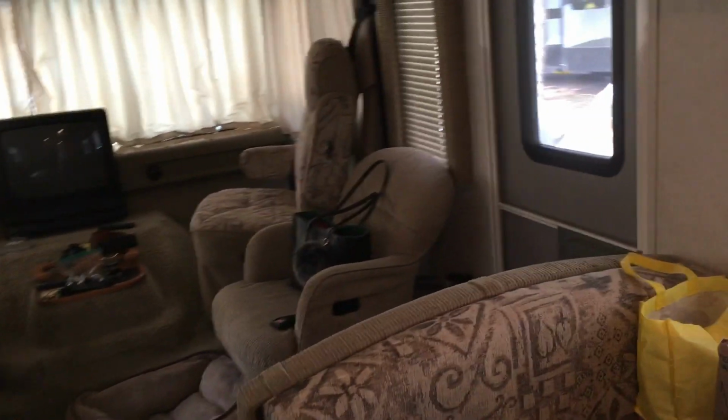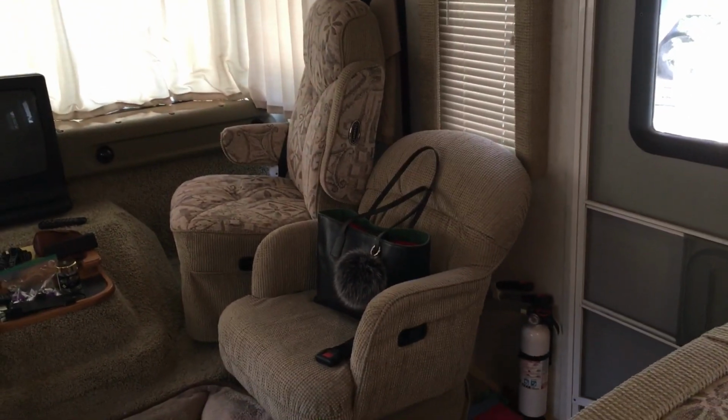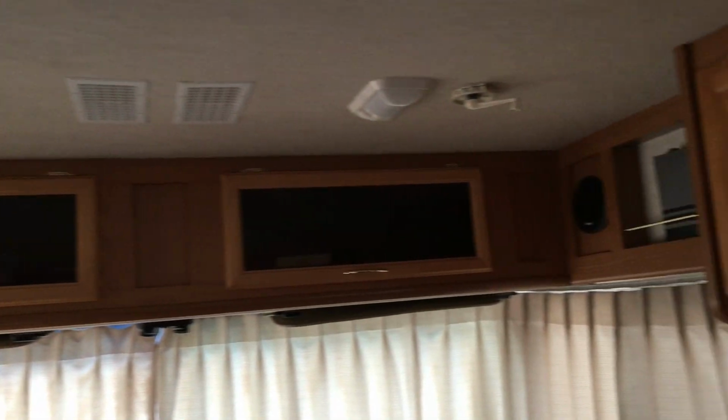And so this is our home away from home. When our house was being built, we lived in here for 13 weeks. And it was during the winter, and if you don't have the heat going, it gets very cold in the winter if you're not prepared.